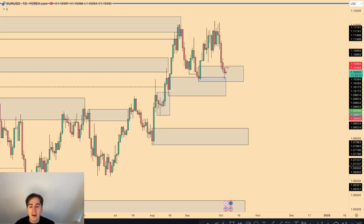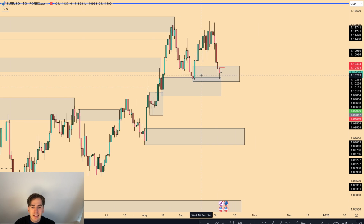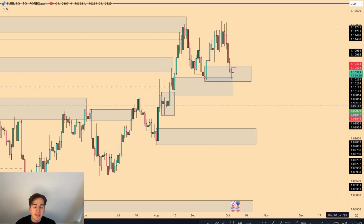So euro dollar has pushed down in towards this daily area of demand. So we're now trying to identify, is euro dollar ready for a push back in towards the upside, which will facilitate that pullback, or are we just going to continue crashing down lower?